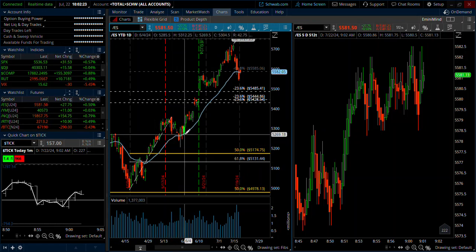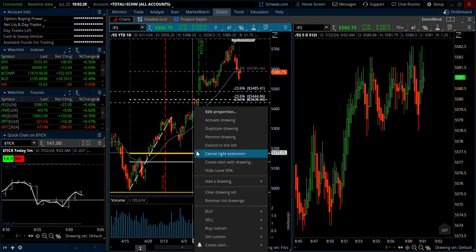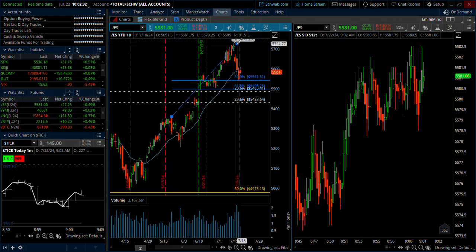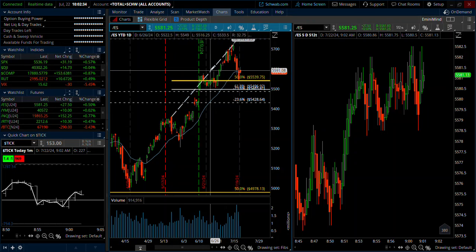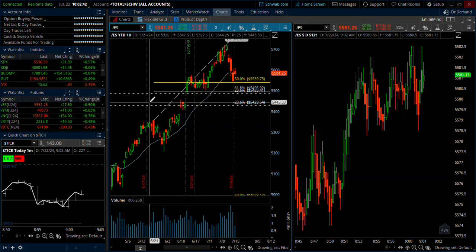We kind of took off from there. As you can see, we pulled back to this 21 EMA and then never really looked back. So that was kind of the last launch point, if you will. So I had drawn the extension like that. Friday, we actually did come down and come pretty close to it. So it does appear to be holding for the moment, but it's really just a guide at this point.